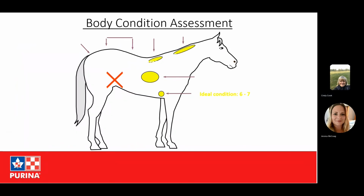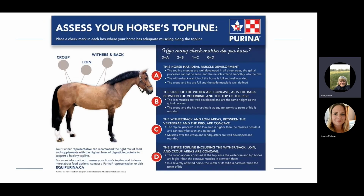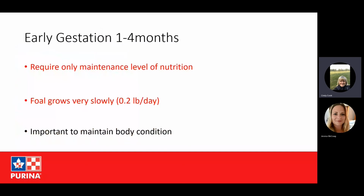Body condition scoring and understanding what she is doing through her gestation is very important, and a hay belly or a foal belly is not body condition. Assessing your horse's top line is very important. It's no longer acceptable to have a sway back for that old mare, and making sure that your ration is appropriate for a good amino acid profile is important. Early gestation requires only maintenance level of nutrition, and that foal grows very slowly. However, it's very important if that mare is in foal to treat her as such.